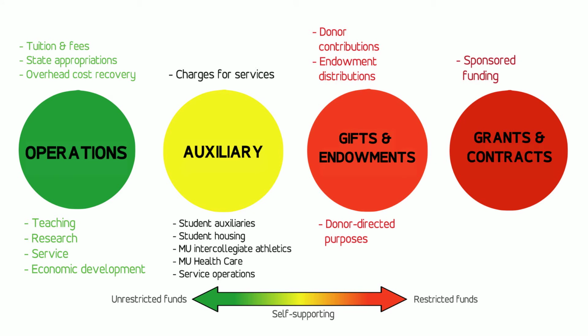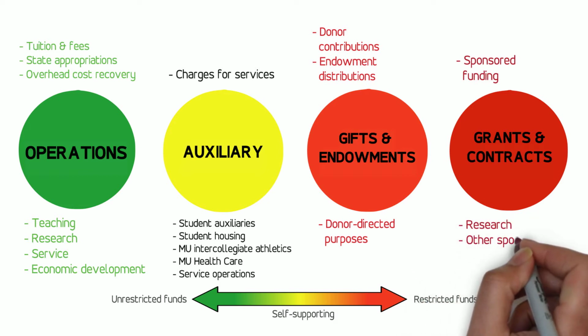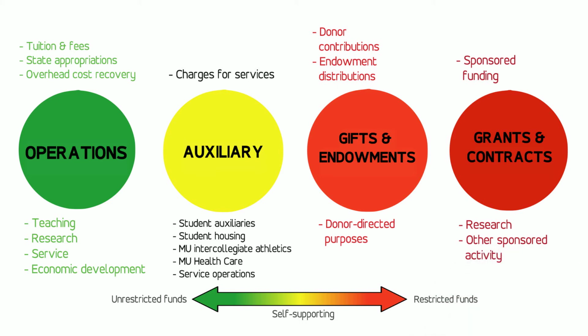Similarly, grants and contracts are primarily directed for specific research, while some fund public service and instructional activities. Federal and state-funded financial aid is also accounted for in these restricted funds due to limitations on their use.